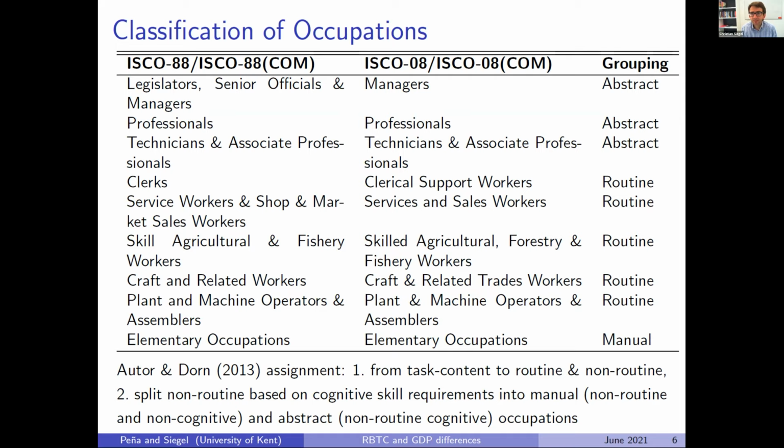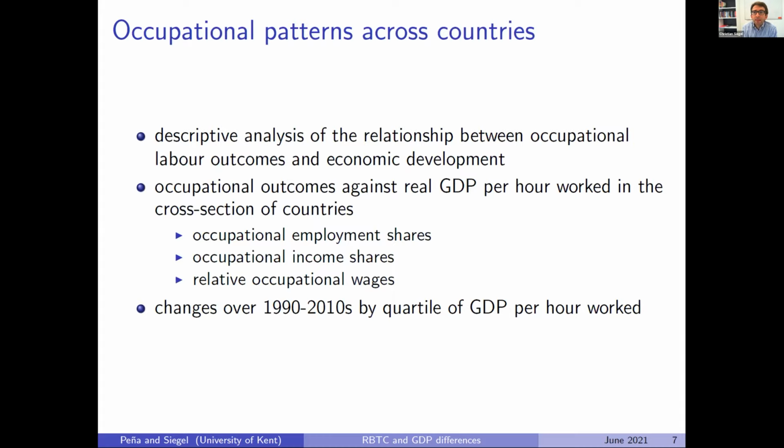Whereas manual occupations are the ones in elementary occupations. So we will have these three occupational groups. And the first thing I want to do with this data is to give you some descriptive analysis of the relationship between these occupational labor outcomes and economic development, where economic development here is measured by the real GDP in PPPs per hour worked.